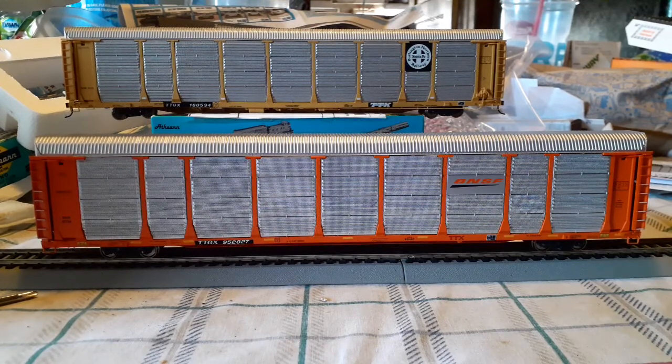This was kind of brought on from a comment that Anthony Dodge, the Model Train Outsider, left on a review video I did on the Walthers Proto 89-foot bi-level auto carrier, and I thought it was a good idea. I thought we might do a side-by-side comparison from a previous release of these Autoracks to the current version. So appreciate you leaving that comment there, Anthony, and we'll go ahead and do this comparison video.